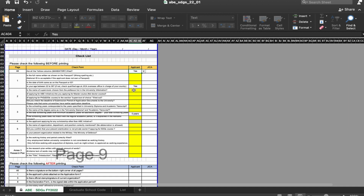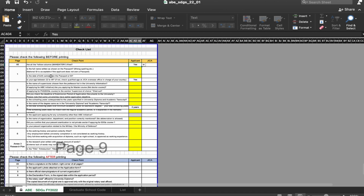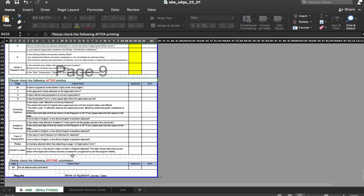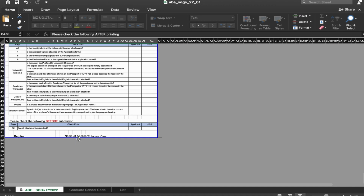You check this before you print it, and after you've printed, you have to make sure that all the pages are available. So please, after printing, make sure you go through this to see if your organization stamp is there, because normally you should print before you give it to your organization to put your official seal, like that. For those applying from different countries, it just depends. All right, and then you must check out all this information and make sure all of them are okay.